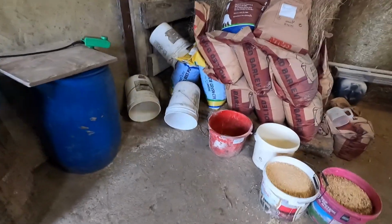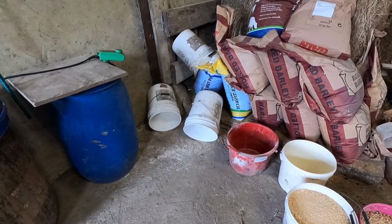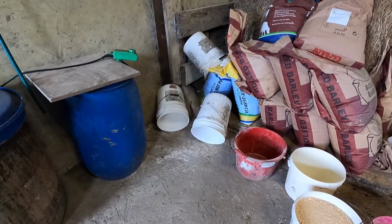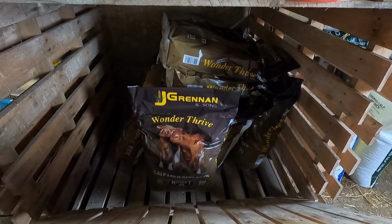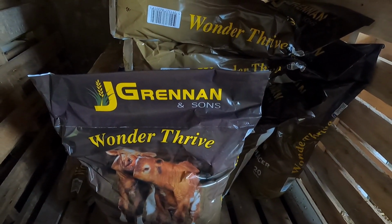We'll throw it into those buckets there. We'll give them all a good sterilisation. I have little tablets for it and all, Milton or whatever they're called. And we'll be ready to rock with the buckets then. And then we'll take the milk powder out from its little cubby hole in here. We'll show you where it's from again. Little bit of product placement.